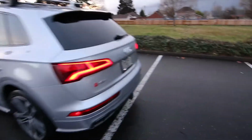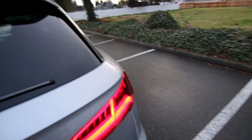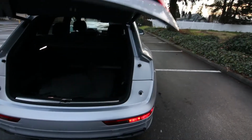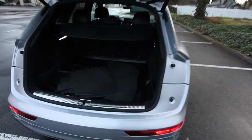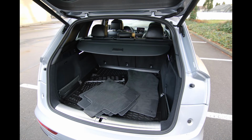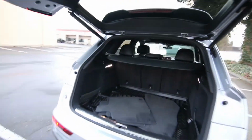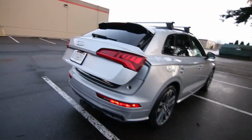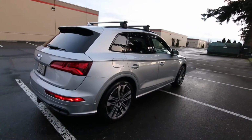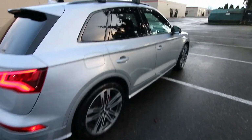I also really love the way this engine sounds. It's a turbocharged V6. Makes 355 horsepower. 0 to 60, 5.1 seconds. That's definitely sports car territory. It has an amazing quattro all-wheel drive system. And on the SQ5, the quattro all-wheel drive system is rear-wheel drive biased for a little bit more of a performance feel. I think it can send up to like 85–88% of the vehicle's power to the rear wheels during certain driving situations.